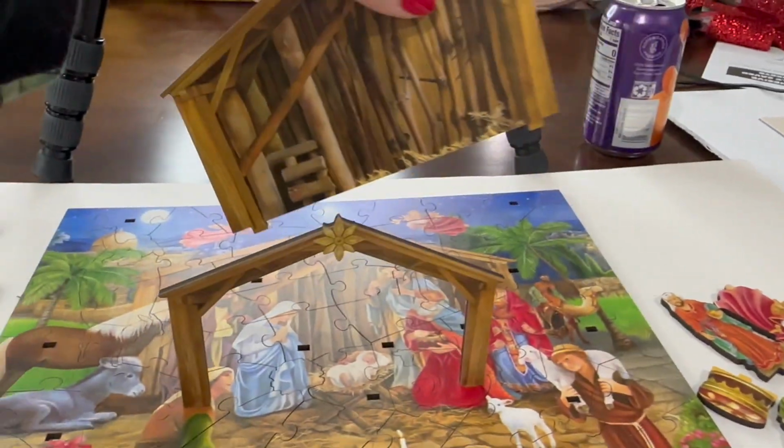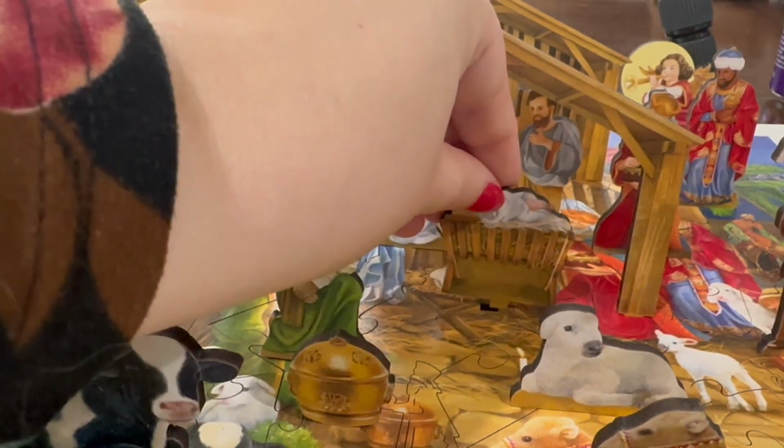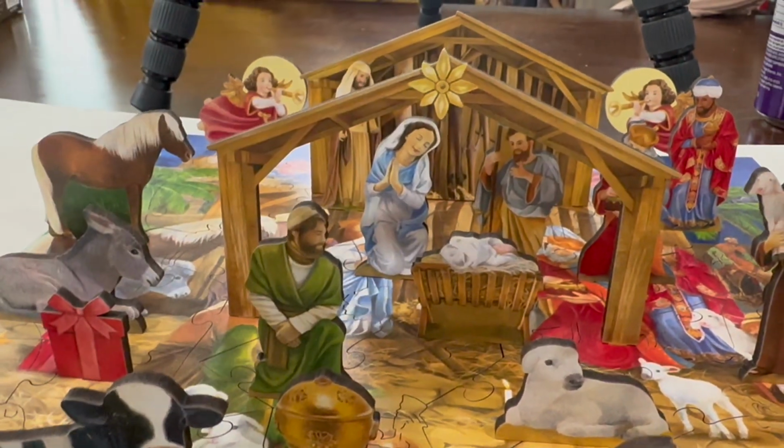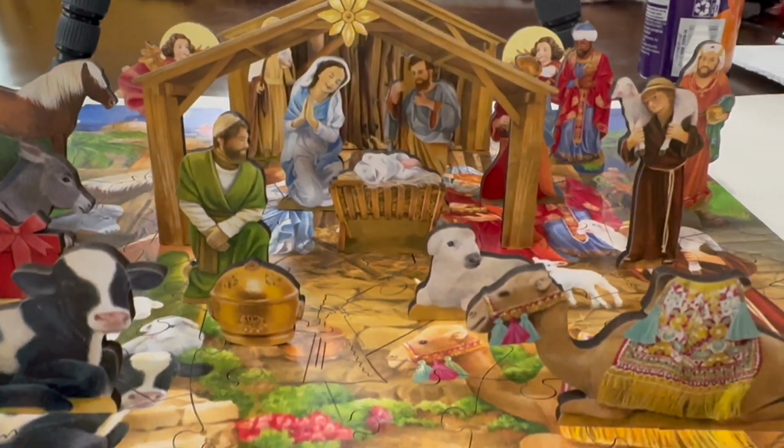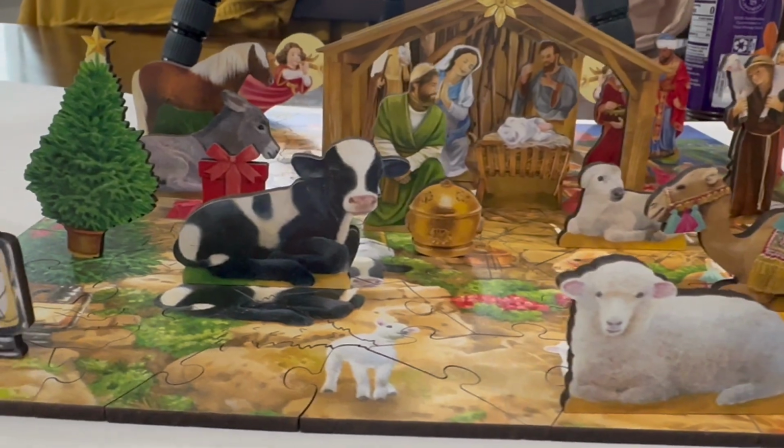So there are other options that are not as religious as this one, where you can do just one piece a day versus a whole cluster of them or a whole puzzle. I just think it's a really cool concept. And again, they have other variations, but I just wanted to show this to you.